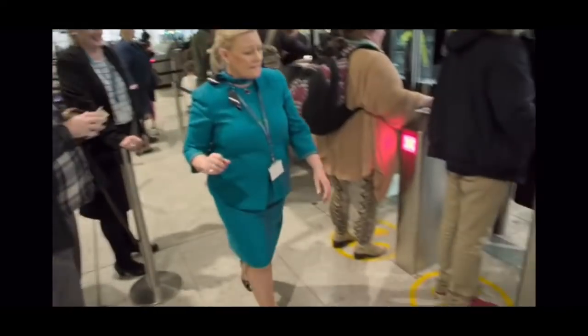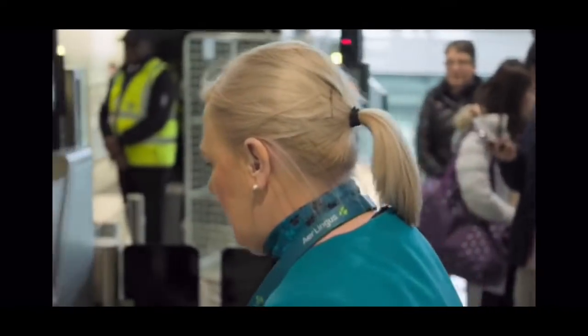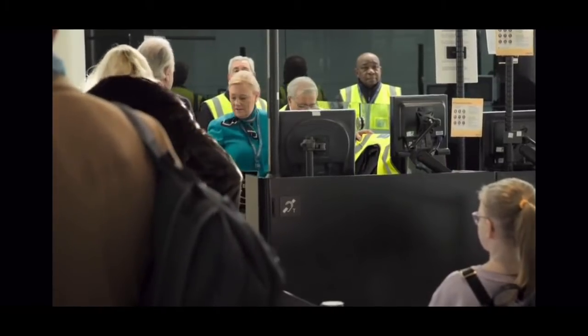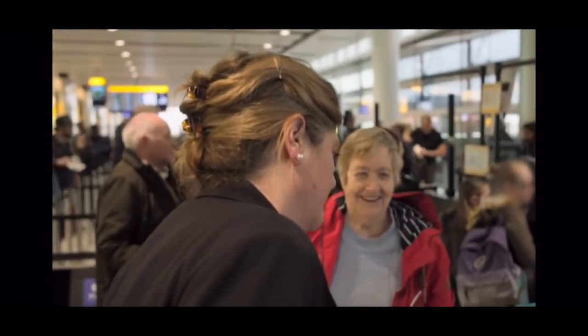Just wait for it to clear, sir. You stand on the footprint. It's not scanning. No, if you see my colleague, my colleague will board you. Okay, thank you. Sometimes you can't beat the old-fashioned way of boarding a flight. I'm just going to have to bring these two through here and have them manually done. I've got this lady waiting as well. Would you be able to do them manually? Yeah. With a bit of elbow grease, the flight is boarded on time.